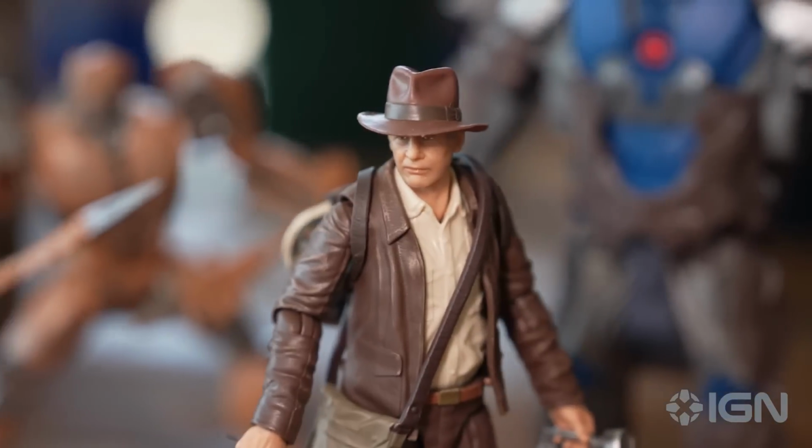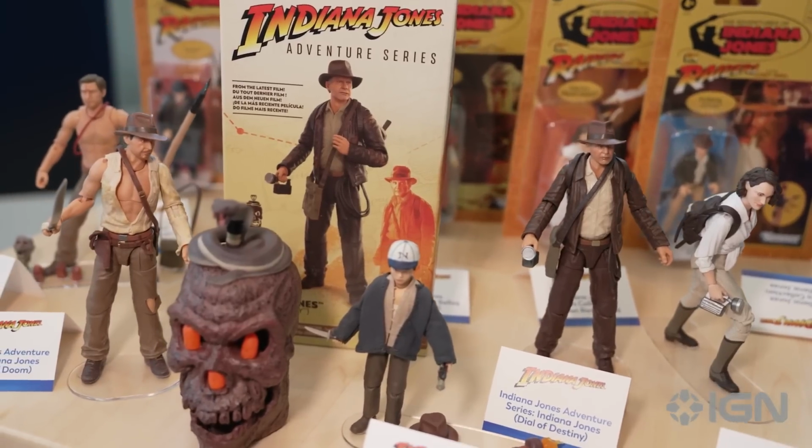So joining the many, many Han Solo figures out there are a bunch of new Indiana Jones figures. Some of these are coinciding with Dial of Destiny. We, of course, have the Temple of Doom ones. These are my personal favorites. The accessories on these are phenomenal.